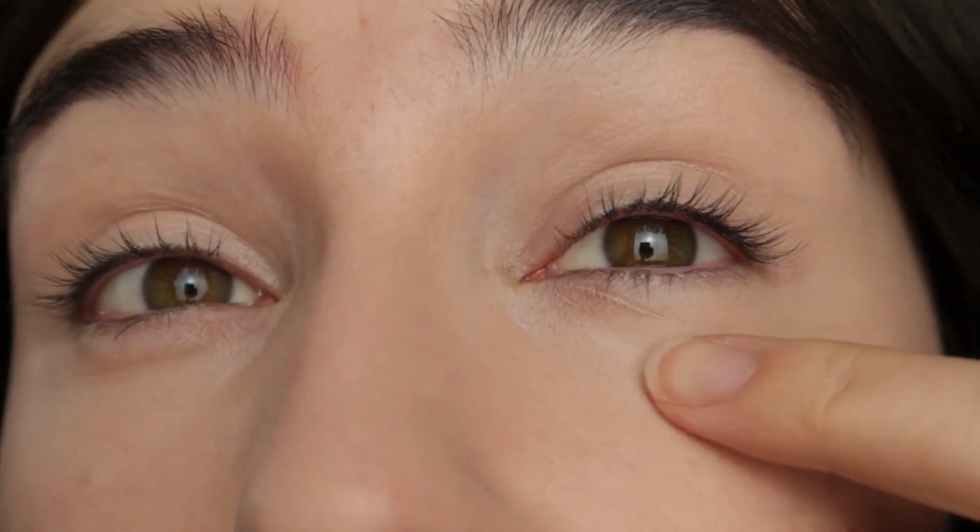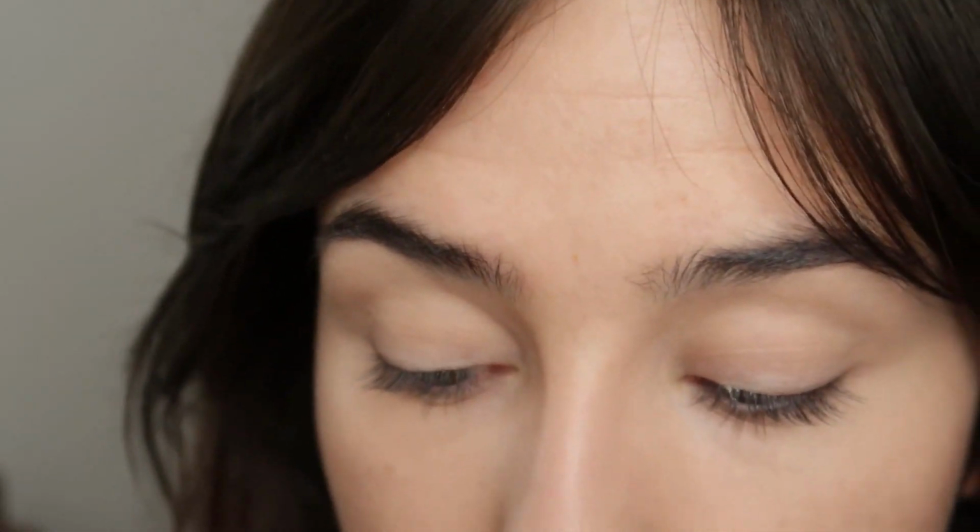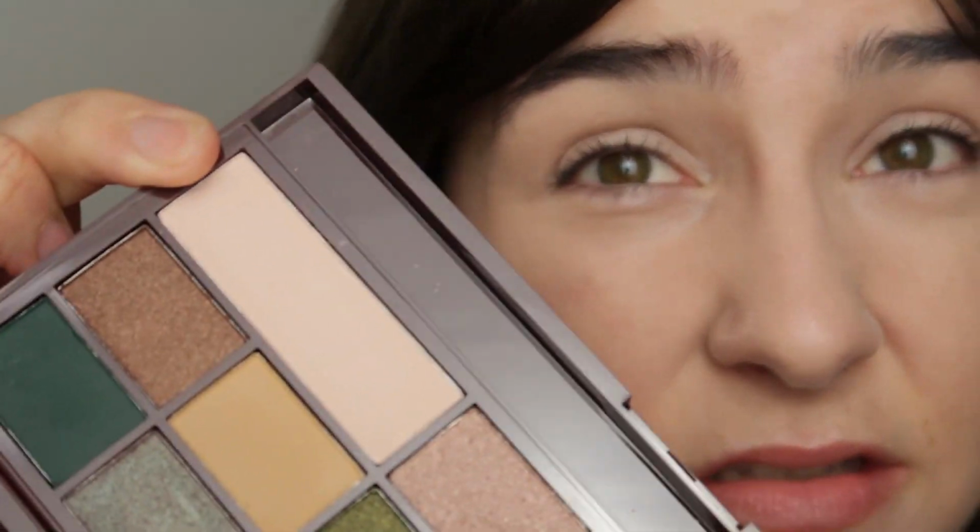So now that I've zoomed in, you can kind of see the concealer has creased ever so slightly. But I haven't set it with powder. I'm not one to typically set things with powder. But what I am going to do is go in with Confession, which probably matches my skin tone quite well, just to set the lid.